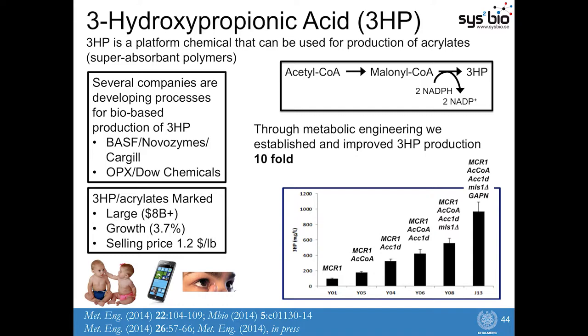What we did, we took a pathway and inserted that into yeast. Yeast naturally don't produce this compound. We did a number of engineering steps and then we could basically, in this iterative fashion, improve the production tenfold of this compound.